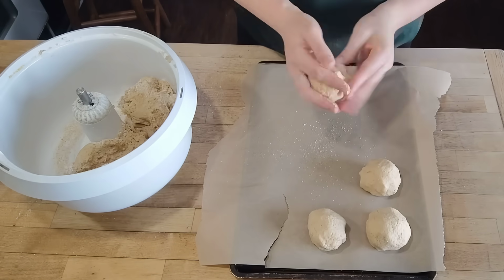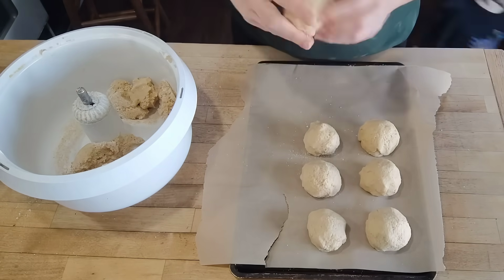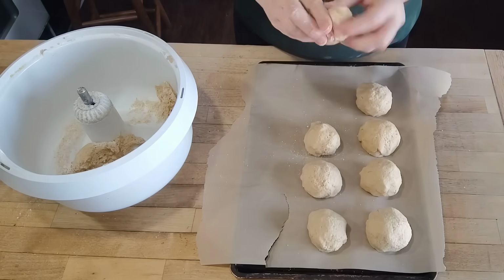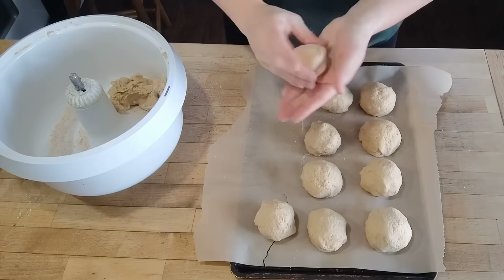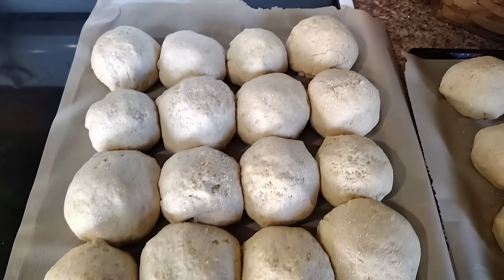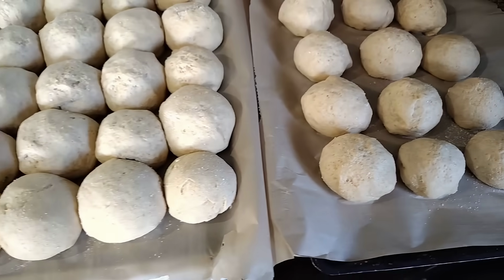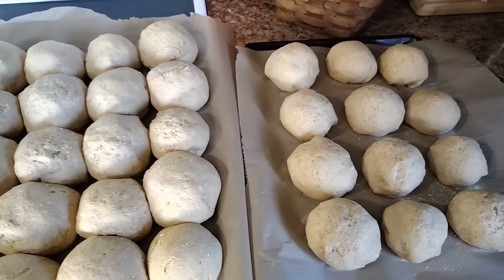So just rolling out my dough balls here. I have my oven preheated to 350 degrees, and then we're going to get these baking until they're done. It usually takes about 10 to 12 minutes. And this is what they looked like. We did let them rise for about 5 minutes before we put them into the oven.